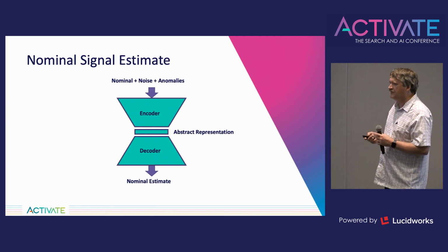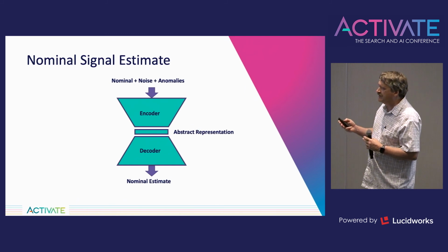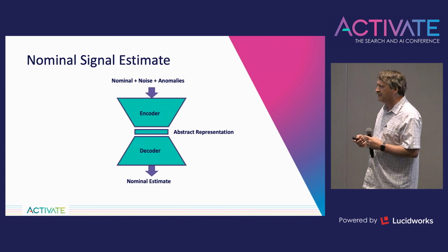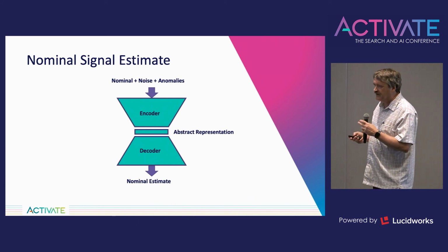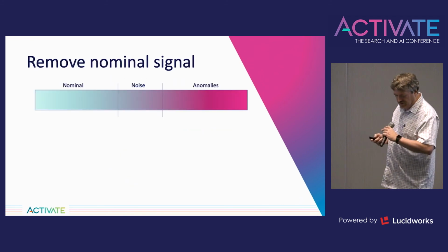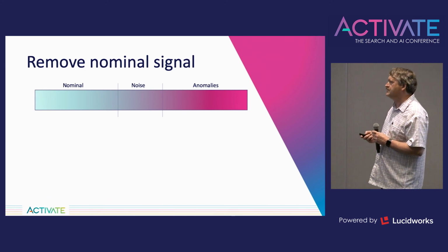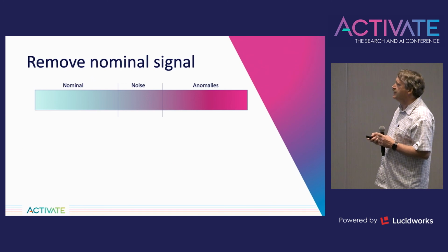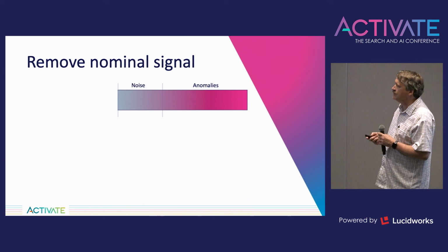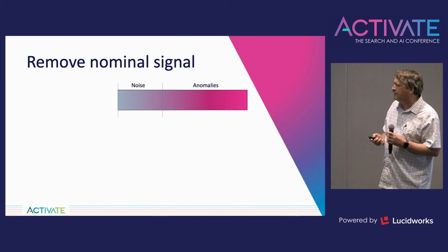We want to understand the nominal signal. It uses the same training data as input and output, so it doesn't require labels, and it learns the nominal process. Once we've learned the nominal process, we can go back to our original theory that we have three parts to the signal. We can subtract the nominal from that, and we're left with just two parts now, the noise and the anomalies.